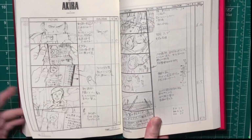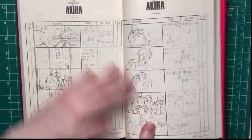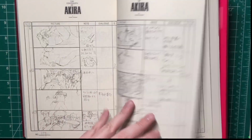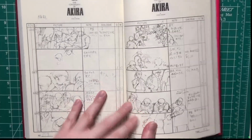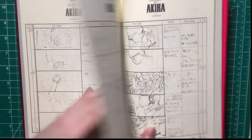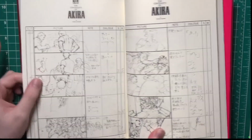I mean, maybe he went into it with the intention of having it be as highly detailed as possible, but some of it just looks like gestural stuff. But then some look like the Akira fucking manga. Imagine having to redraw these too. Like, you've already drawn it for the comic, and now you're redrawing it again.